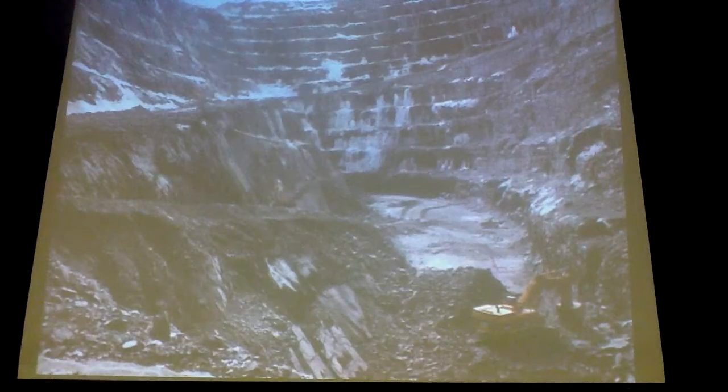The amount of metal that they get out of these types of mines is incredibly small. It's almost unbelievable. An average gold mine nowadays takes 30 tons of rock to get 1 ounce of gold. So a wedding band was made out of 30 tons of rock.